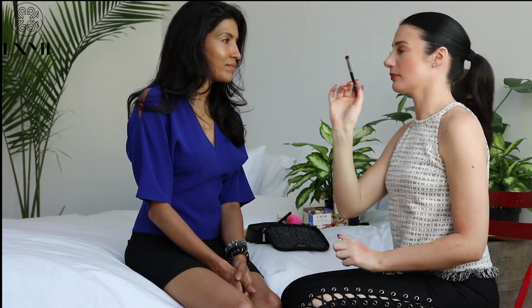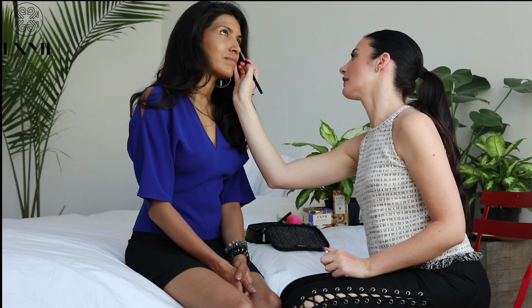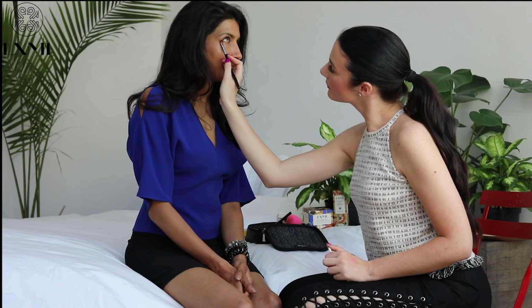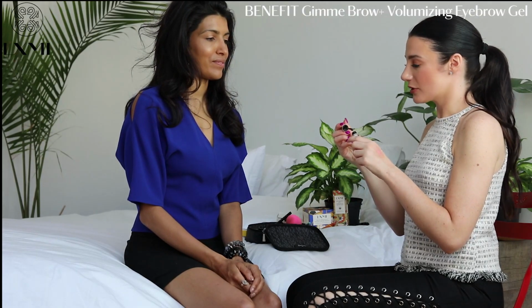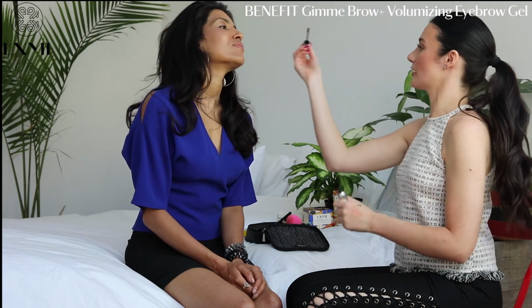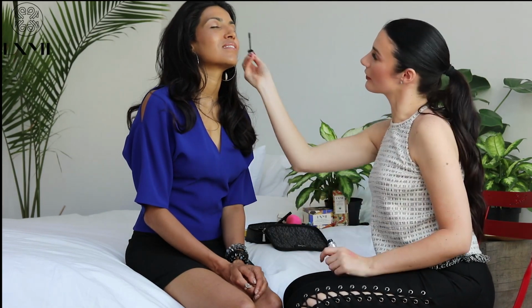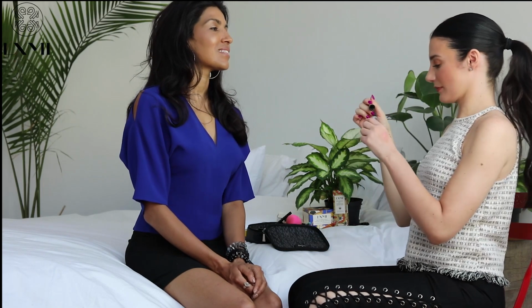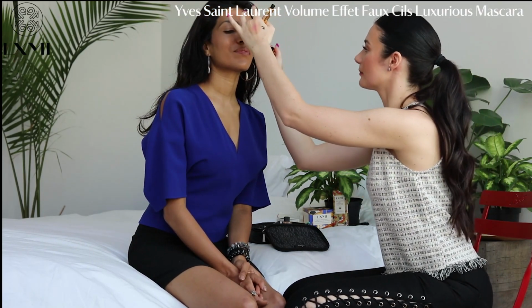Pick back up on the same brush that I used before with no added product, and I'm just going to run it over the bottom of the eyeliner. Next, I just like to brush through the brows, but I like the Benefit products. You have beautiful brows, so you don't really need to do too much. I'm just going to brush through them so that they're all going the same way. So open and look down.